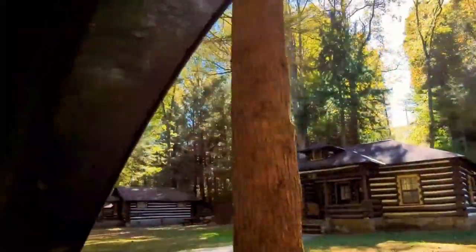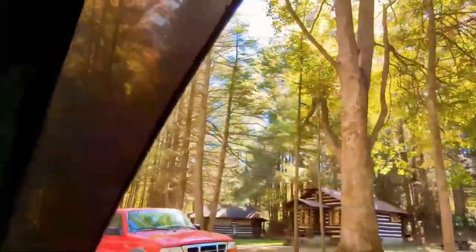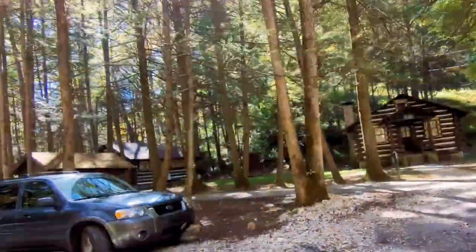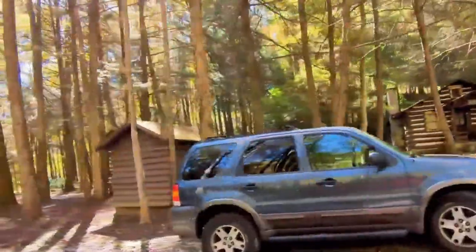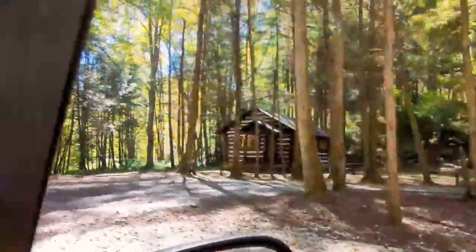Look how pretty. That's the one we stayed in, cabin number four. I think 1 to 13 are the pet friendly ones, if I remember correctly. They're different sizes, but they're all the same price. Some of them are one bedroom, and number four is a two bedroom. We need to pick one out. That one on the end. I kind of like six. Yeah, six.